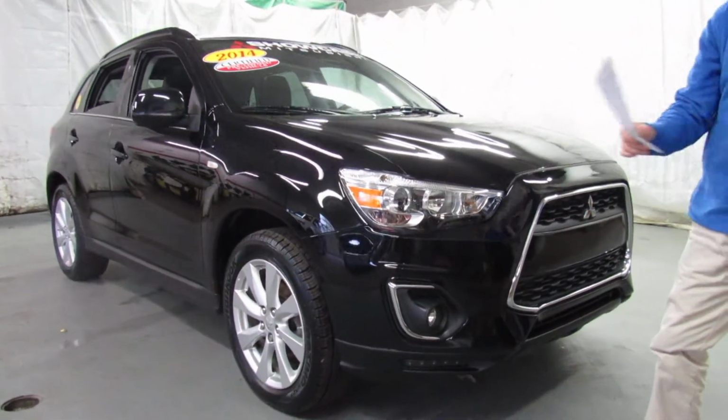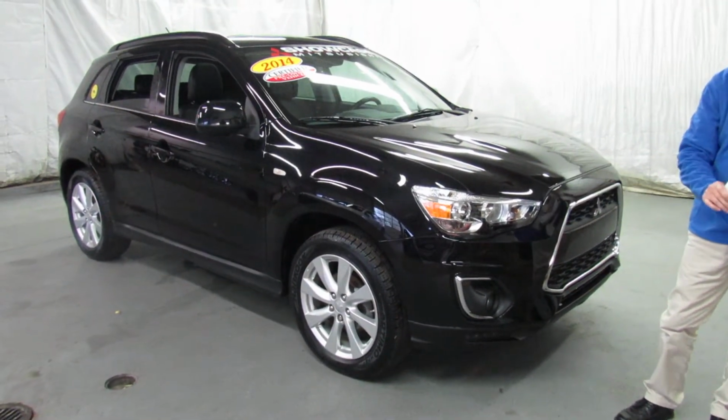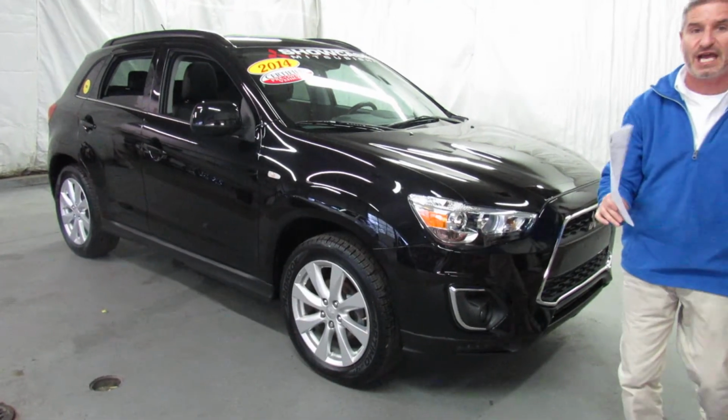I don't have the exact numbers on it, but I want you to know this car probably has close to $2,000 to $3,000 of extra equipment on it. Makes this car one heck of a great value.